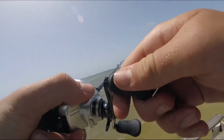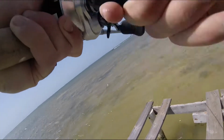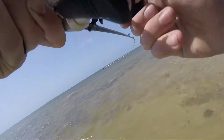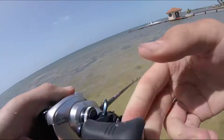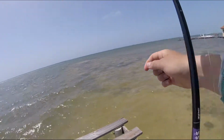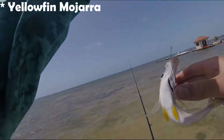Pretty good bite. Got him. Fish on. It's not a big one. Not a big fish at all. Probably the smallest fish today. There's snappers chasing after him. Another unnamed fish. I really don't know what these things are.